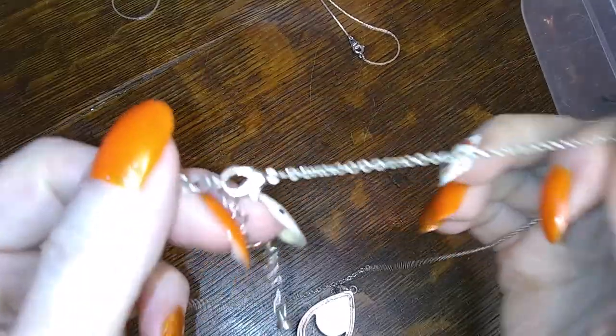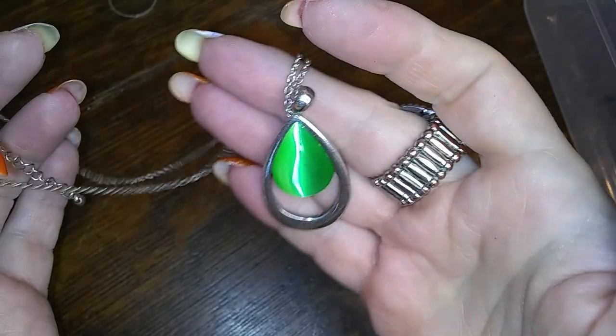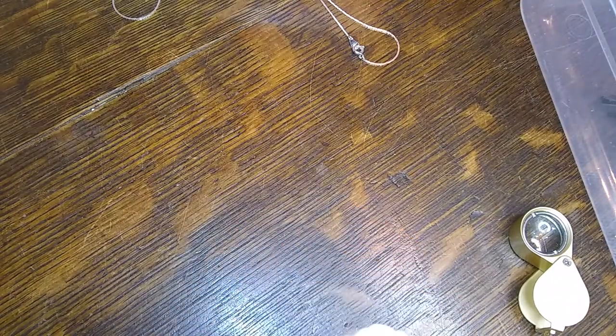This does not have a name on it. It's cat's eye. Look at that. Doesn't have a name. Just a very plain little everyday necklace. Yeah.